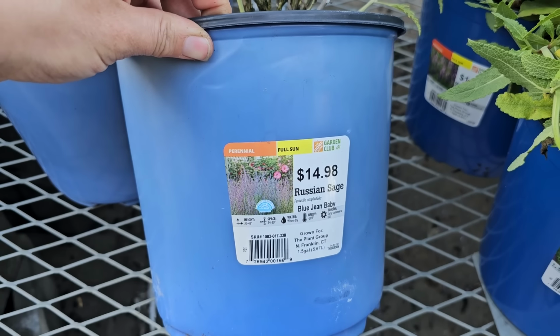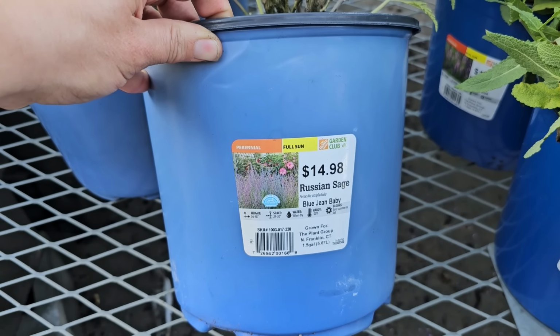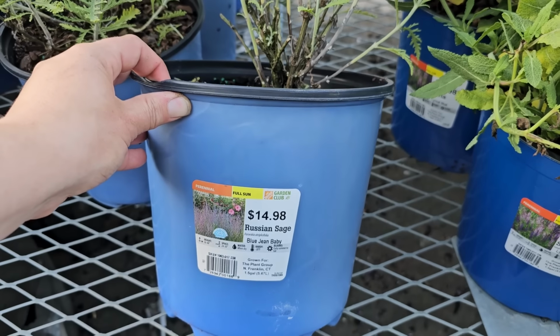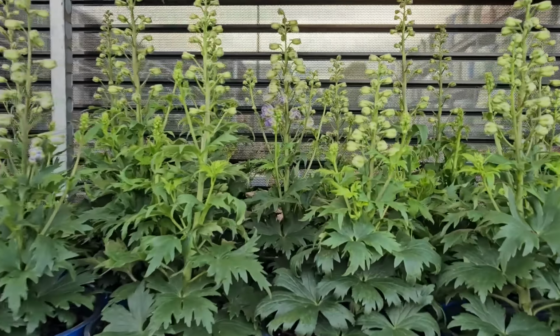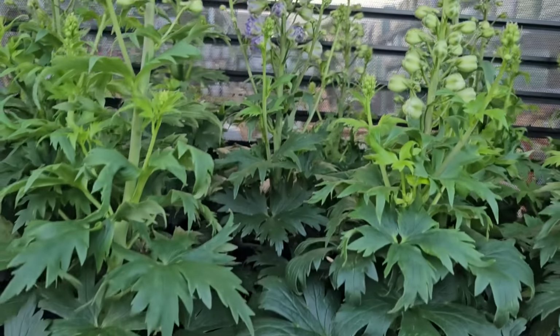This variety of Russian sage is called Blue Jean Baby, and it gets to be 36 to 48 inches in height and needs 24 to 30 inch spacing. Water when dry, hardy down to negative 20 degrees Fahrenheit, and blooms early summer through fall. Some delphiniums. Now these are about to burst into bloom. Look at that. Delphiniums are gorgeous perennials.